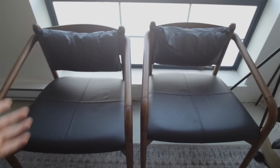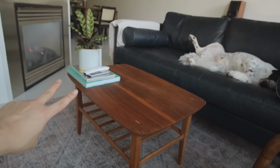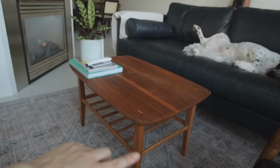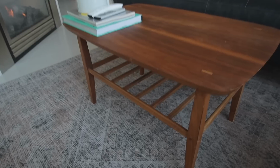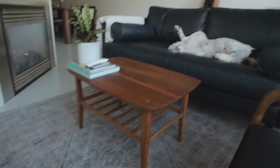Anyways, love these chairs. And then this is a little vintage coffee table that I initially picked out for the studio. It came in a set of 2, but I don't know if you saw the previous vlog, but it was a little bit too tall. So we chopped it off maybe like 2 or 3 inches, and now it works with the space a lot better. I love this little bottom compartment. You can put blankets, different things.